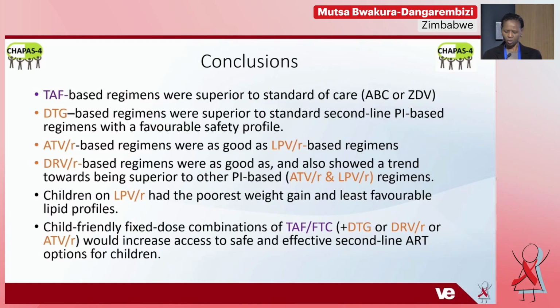So when we look at this, we find that our findings are in agreement with the current WHO guidelines of recommending dolutegravir for second-line ART in children who will not have received dolutegravir as first-line ART. And we also recommend that developing child-friendly fixed-dose combinations of TAF, FTC plus dolutegravir or boosted darunavir or boosted atazanavir would go a long way in increasing access to safe and effective second-line ART options for children.